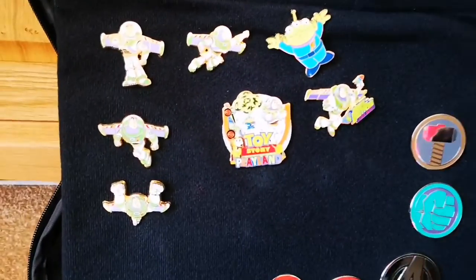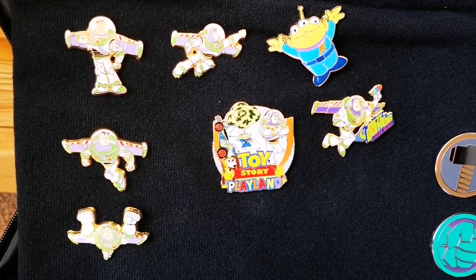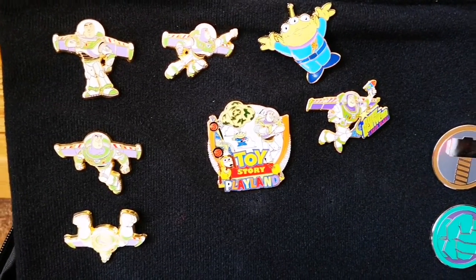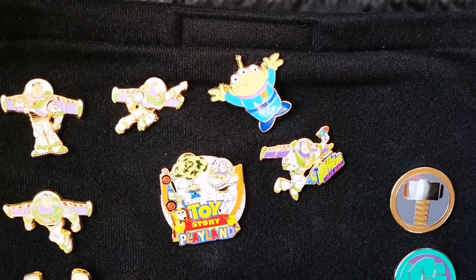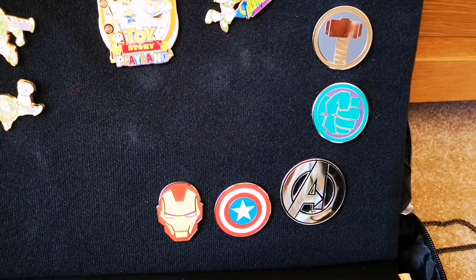Over the page again, we've got some of the Toy Story ones. Some of these were a booster pack, and then others, as you can see, with the Toy Story Playland and Buzz Lightyear Laser Blast ones, and the Alien because he's cool. And then down here we've got some Marvel ones.